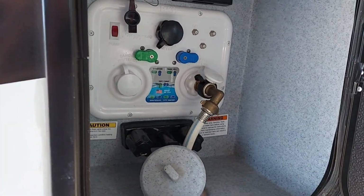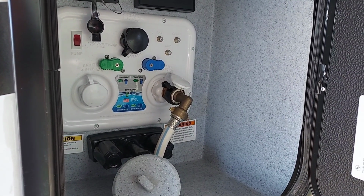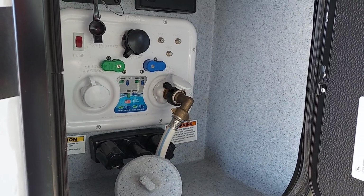But that's one thing I've been trying to keep an eye on. I don't see any water. I was able to pull it back far enough to see there's no water inside.